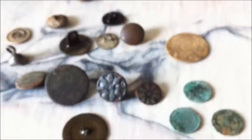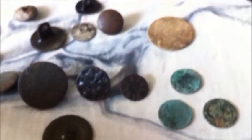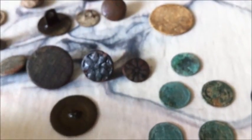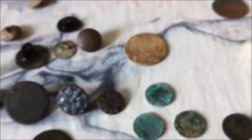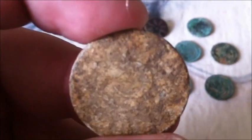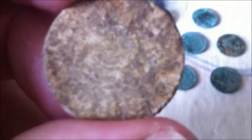But now the field is plowed, and it's hard to walk on a plowed field. So I'm going to wait with the next search until the conditions are better. This is another rotten coin. I think it's a 5 something. I think it's a 5 öre. It was on the surface, and well, it is very, very rotten.